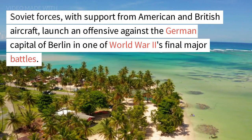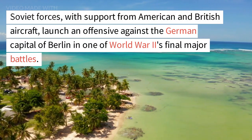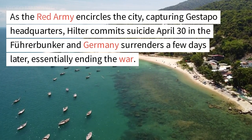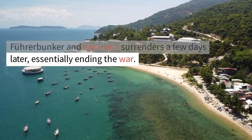Soviet forces, with support from American and British aircraft, launch an offensive against the German capital of Berlin in one of World War II's final major battles. As the Red Army encircles the city, capturing Gestapo headquarters, Hitler commits suicide April 30 in the Führer bunker and Germany surrenders a few days later, essentially ending the war.